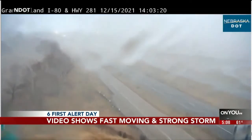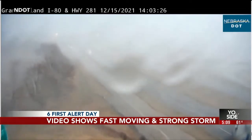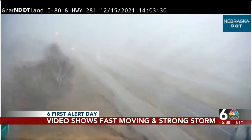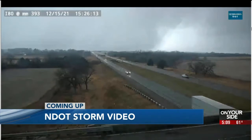Within about a minute, visibility cut out almost completely. And this feed on this camera actually dropped out. It's a clear example of the dangers that we've been telling you about all week that we could see from these storms. We're going to take a short break. Sharon Chet is standing by at the live desk, and she'll join us shortly. 6 News is on your side. Here's another look at what this storm looked like as it rolled in earlier near Lincoln.